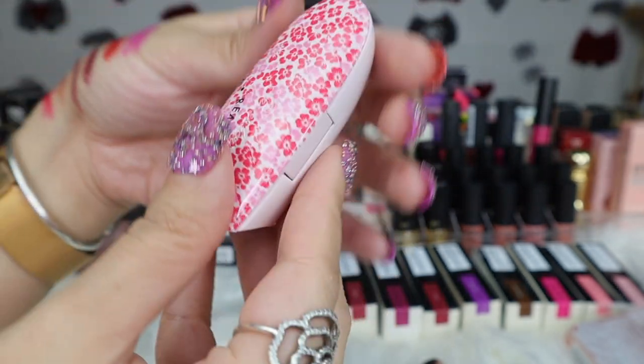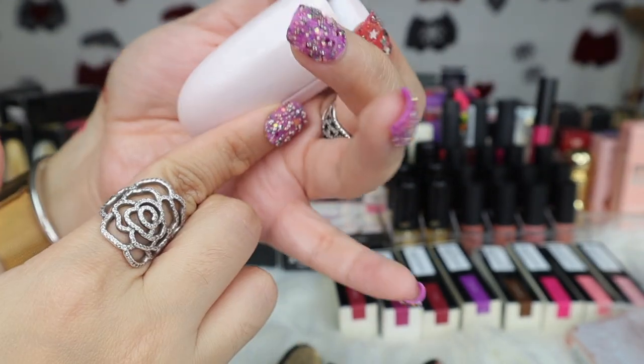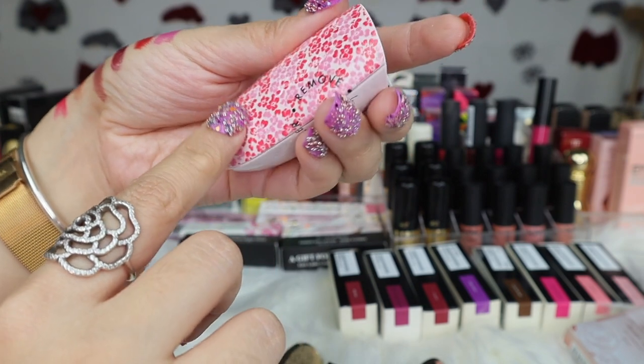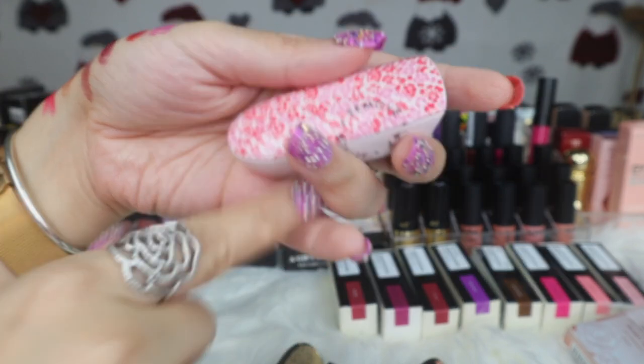This one is a little bit similar to K-Doll because it's pink on this part, but on the front part, or on the top part of the case, it has the flowers. So that is just so stunning.